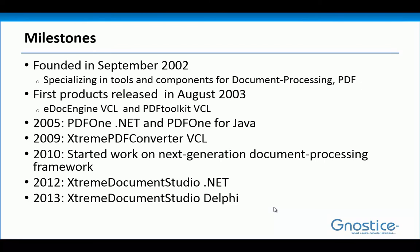By now, it was time we moved into something bigger, and so we started work on realizing our vision of creating a common framework for working with multiple document formats. We call this technology XtremeDocumentStudio. We released the first version of XtremeDocumentStudio for .NET in 2012, followed by XtremeDocumentStudio for Delphi in 2013 and then for Java in 2014. In today's presentation, we'll be focusing on XtremeDocumentStudio Delphi.